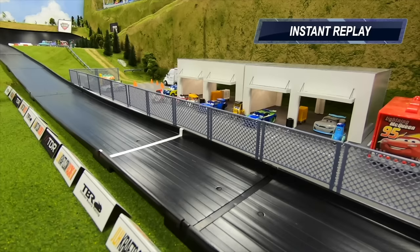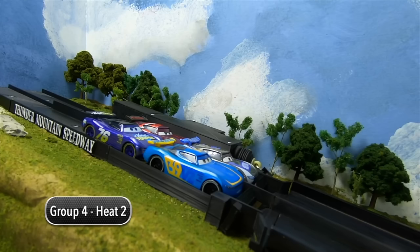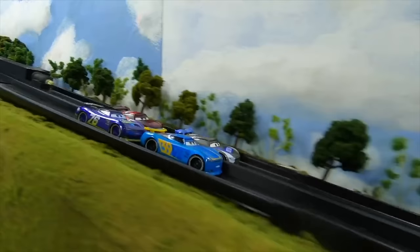So here are your standings for Group 4 after Heat 1. Will Rush atop of the leaderboard with 5 points. Michael Roeder, 3 points. Harvey Rodcap with 2 points. And Aaron Clocker with 1. Group 4, Heat 2. They're ready to go. Roeder, Rodcap, Row 1. Will Rush, Aaron Clocker, Row 2. Good battle going into Turn 1.